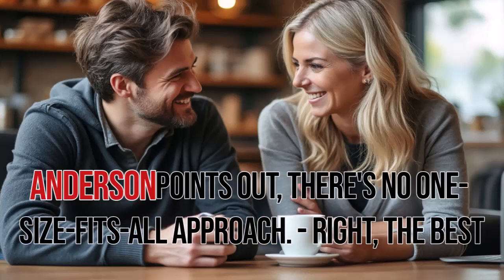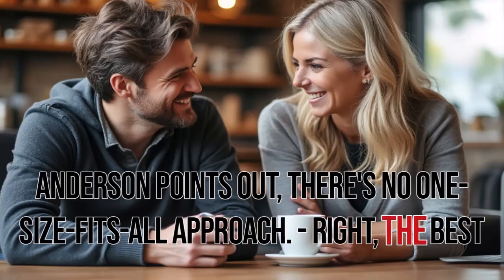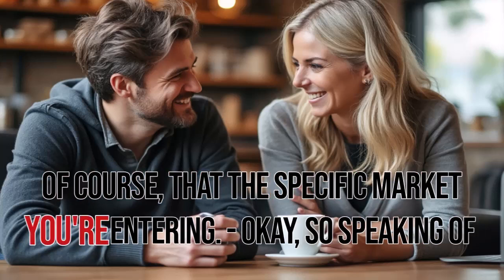It is. But as Anderson points out, there's no one-size-fits-all approach. Right. The best strategy depends on your business, your goals, your risk tolerance, and, of course, the specific market you're entering.